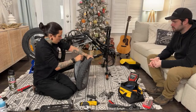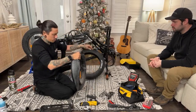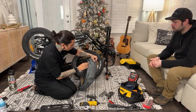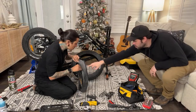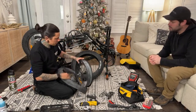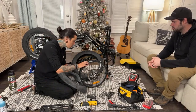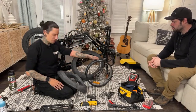Sorry. Hold on, guys. This is confusing. It's weird. It's like the inner tube was glued. No, that's the... What the hell? It's like glued to it, though. It's weird. I've never... There it goes. The rim tape was stuck to it. That was weird. Maybe it just got really hot in there or something.